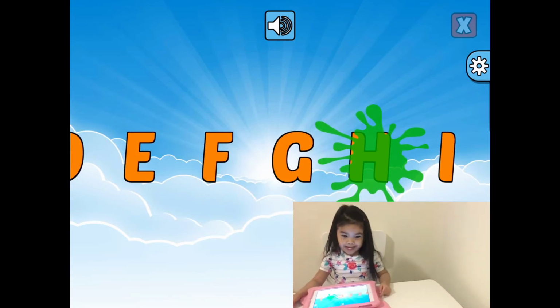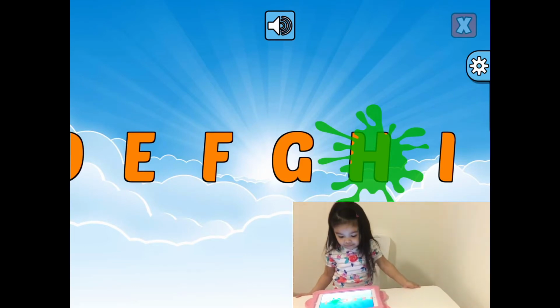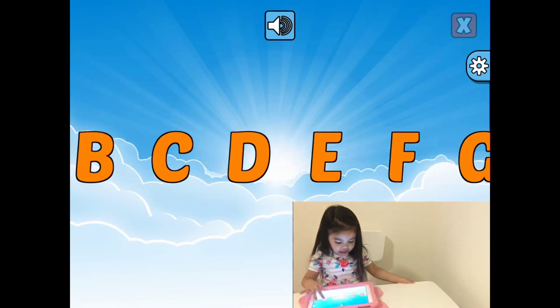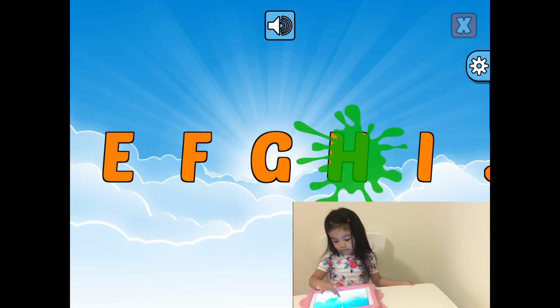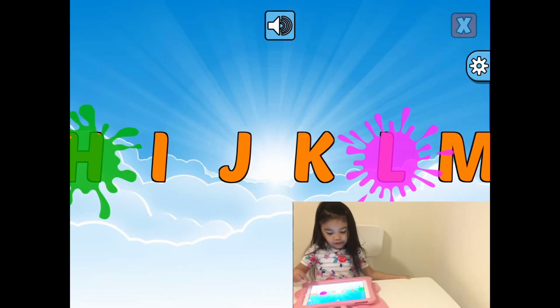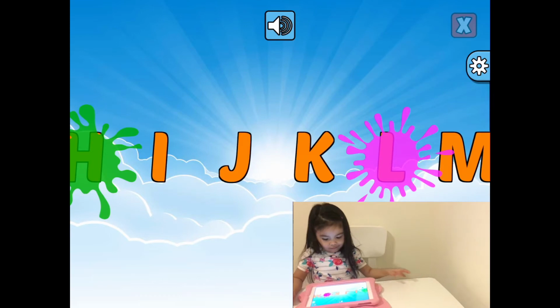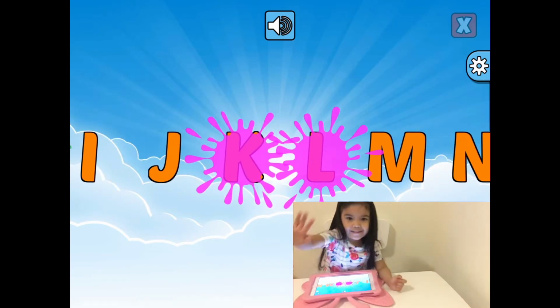Splash paint on the uppercase K. Okay, letter K. Let's take a look. Where's letter K? No, not that way. The other way. Good girl. Keep going. Where's letter K, Amaya? Correct. Good girl. That's an uppercase K.